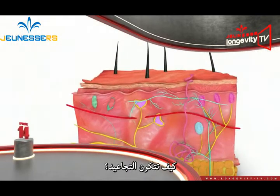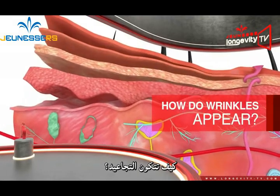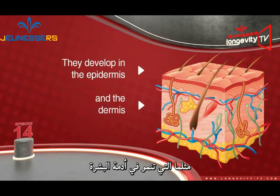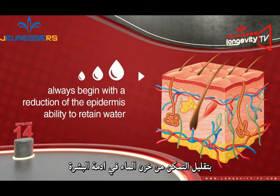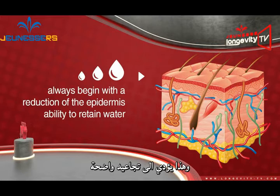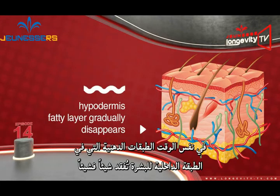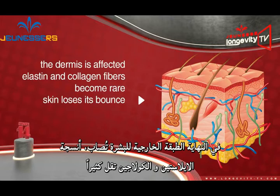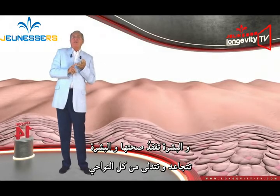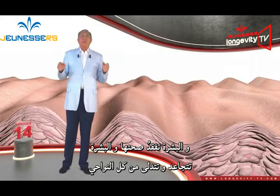Now, how do wrinkles appear? They develop in the dermis as well as in the epidermis. They always begin with a reduction of the epidermis' ability to retain water, which leads to very fine wrinkling. At the same time, the hypodermis fatty layer gradually disappears, which leads to larger wrinkles. Finally, the dermis is affected. Elastin and collagen fibers become rare, and the skin loses its bounce. The skin begins to sag and wrinkles form everywhere.